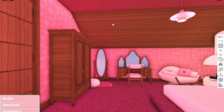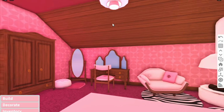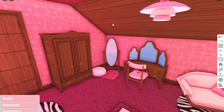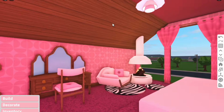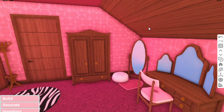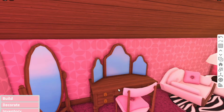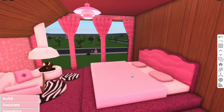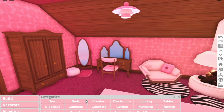First of all, as you can see, I added a slanted roof because I felt like the open space of the square room was just kind of throwing it off. So I added this slanted ceiling. I think it looks really good. And then I added the wardrobe here, the mirror here, and the dressing table here. And then some rugs over here, which I think looks super cute. I think I figured out the layout. So what we're gonna do now is decorate.